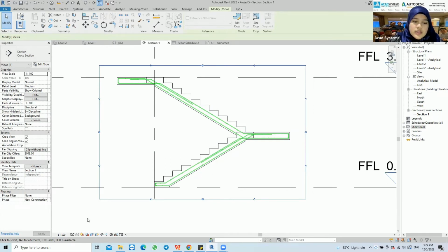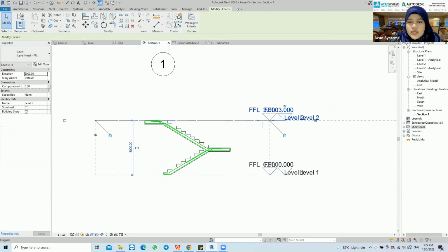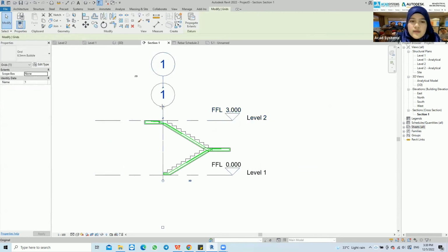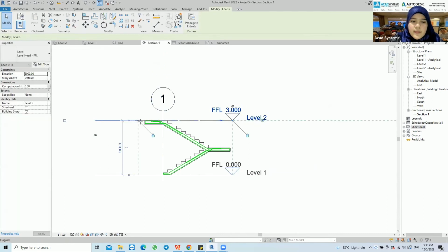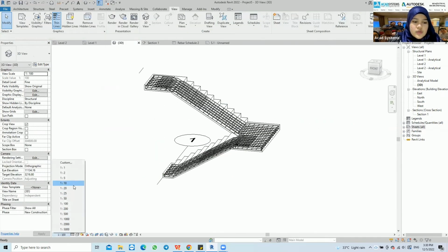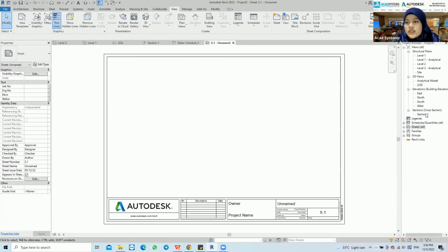Okay. Now I'm going to hide the region first, and then bring this elevation near to the stair. Okay, and change the ratio to 150. The 3D tool, change it to 150, and then level 1, change the ratio to 150. And go back to our drawing sheet. And now I'm going to add it.